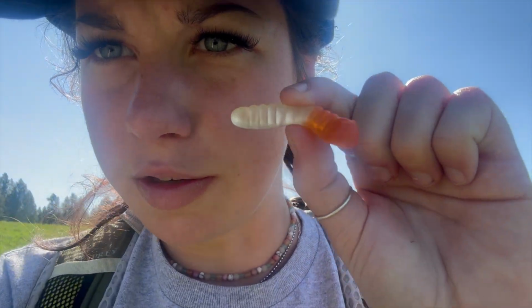Also, this is a shout out to Tyler for getting me these gummy worms, because he got me them whenever I left Georgia, and I'm still eating them. But I've almost finished all the snacks now. It was in the box, but we got the gummy worms left.